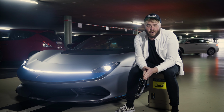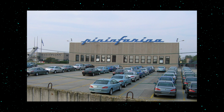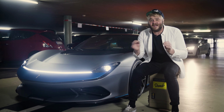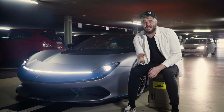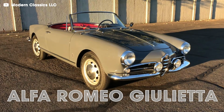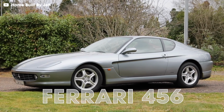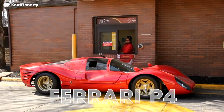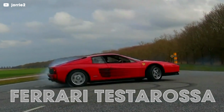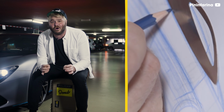Some of you may have heard of Pininfarina. They're an automotive design company out of Italy, but even if you haven't heard of them, you've definitely seen or heard of the cars that they've designed. Ferrari 212, Ferrari 250 GT, Alfa Romeo Giulietta, Ferrari 365 GTC, Ferrari 456 GT, Ferrari P40, and the freaking Testarossa. Not only is Pininfarina responsible for literally shaping cars, but for shaping how the world thinks of them.